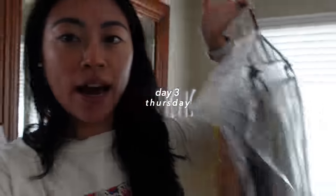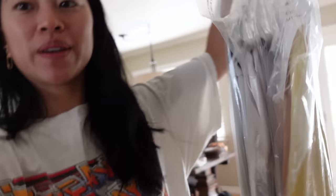I am getting ready to head out, but the other day we picked up dry cleaning, and this is one of my favorite things ever, because some of my most worn things I don't wash. I actually dry clean, and so I love getting my stuff back all nice and clean and stain free.